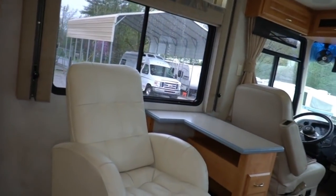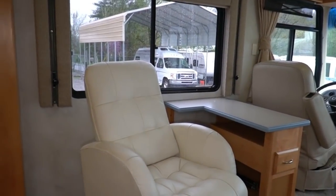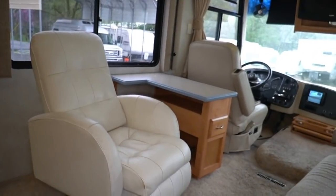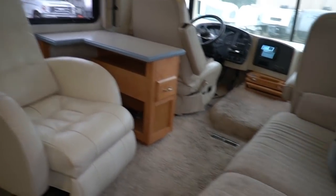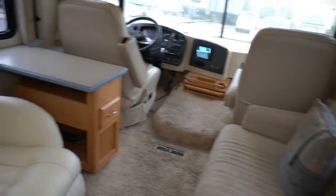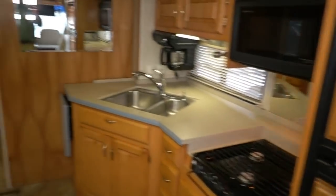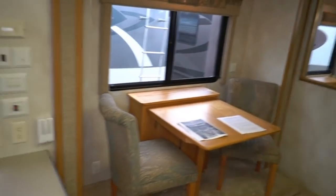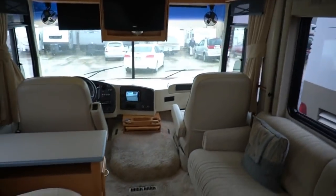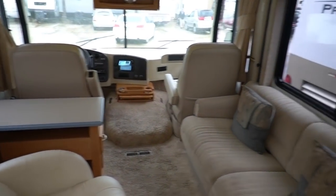You know, this is not a cheap model. Well into the 6 figures new, and that's at 04 prices. Since 2004, new motorhome prices have almost doubled. Look how roomy this is for a 30-foot motorhome. And I'm going to show it to you real quick, and you can bring it down to one thing, and that's the magic bed.